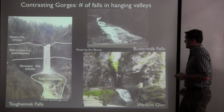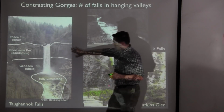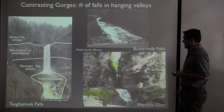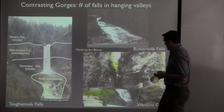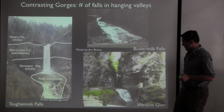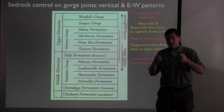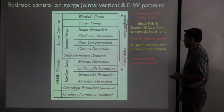And so this is just showing you some examples of these different gorges. Here's Taughannock Falls with its single large waterfall, while here is Buttermilk Falls, which is more like a series of cascades, and things like Watkins Glen or Fall Creek, where there's a series of smaller waterfalls going up the gorge. And again, bedrock is the destiny for explaining some of the differences between these different gorges.